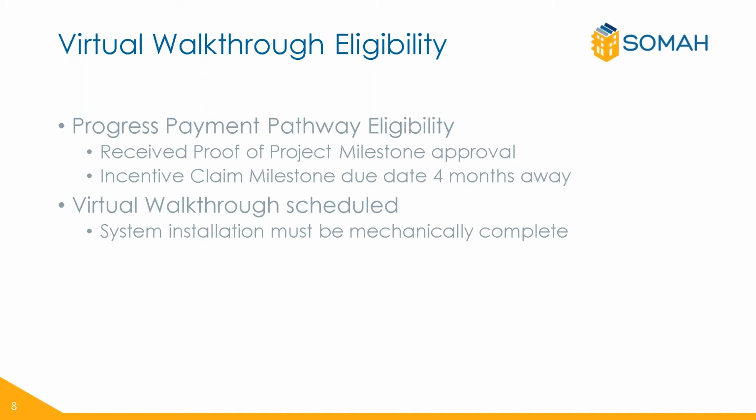As a reminder, the progress payment pathway is an optional payment option that allows for partial incentive payment at an earlier milestone. A SOMAH property may apply for the progress payment pathway once they have received the proof of project milestone approval and if their incentive claim milestone due date is more than 4 months away.